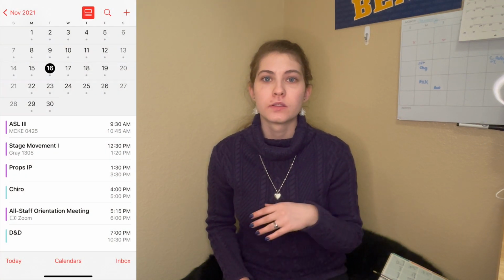The first thing is, I have an iPhone, so I use the calendar app that comes with the Apple stuff. And in there, I put when my classes are, where they are, travel time, and any appointments I have for that day. So I'm going to put a screenshot or a screen recording here for y'all to see kind of what that looks like.